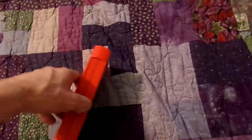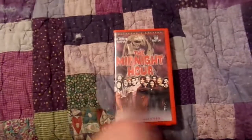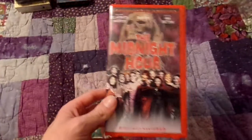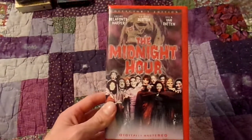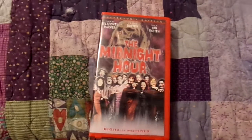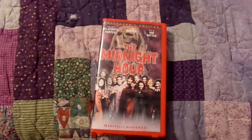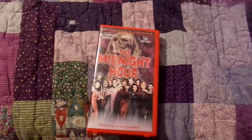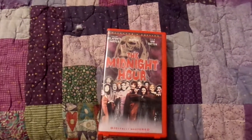I'm happy to own one where I can actually look at the artwork and not see writing on it. So, very happy to own this. Absolutely love this movie. One of my favorite films, favorite horror movies, favorite Halloween films, and it's definitely one I highly recommend. I'd love to eventually get the other VHS release of it and the DVD if I can, but I know how rare the DVD is, and it's really expensive online.